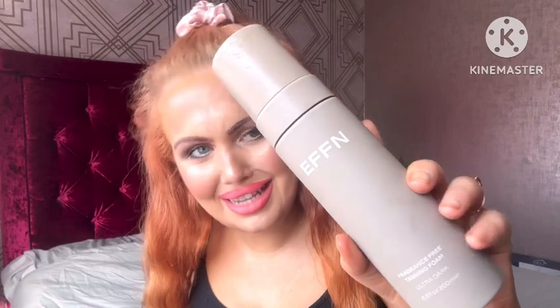The next one, which is more of a higher end tan, it's the Effing Tan. Yes, that name makes me laugh so much every single time I read it. It's Effing Tan in ultra dark, so it's basically the fragrance free tan foam in ultra dark. The one I have on right now, I just washed off today. As you can tell from this video, I look really dark. Literally, my tan has come out so dark and olivey. I love it.